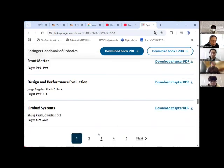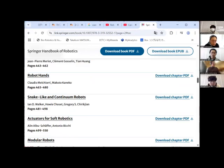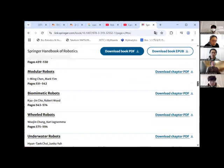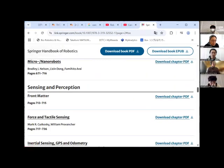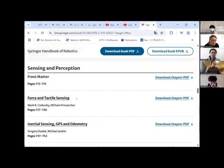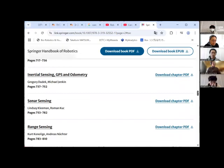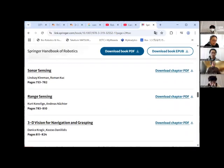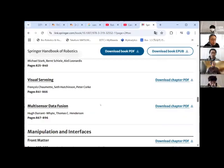The next page has parallel mechanisms, robot hands, and snake-like continuum robots. These are some different robots: field robots, underwater robots, and different applications such as flying robots, and sensing and perception. If you are interested in image processing or data processing, this part is very useful. You can also find GPS, sonar data, range data usage, and vision systems. There is also Visual Servo and manipulation. For example, for Visual Servo, I think you can download it.